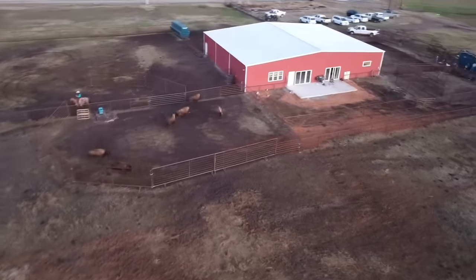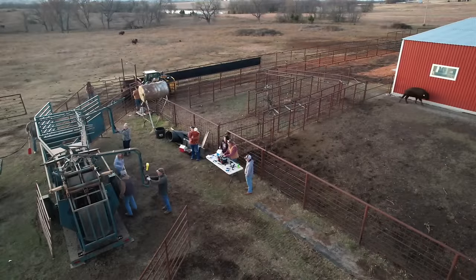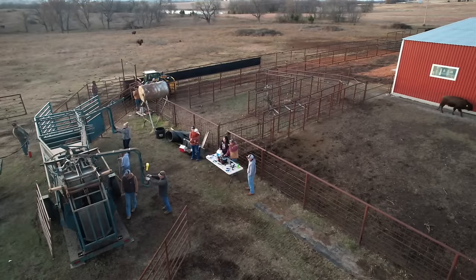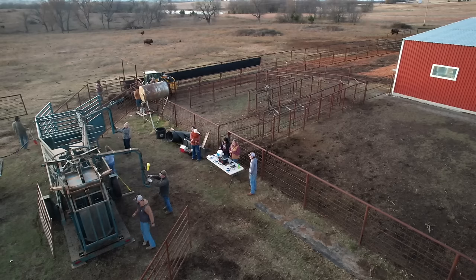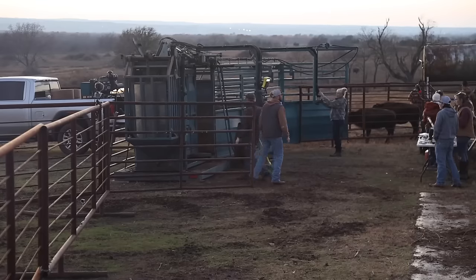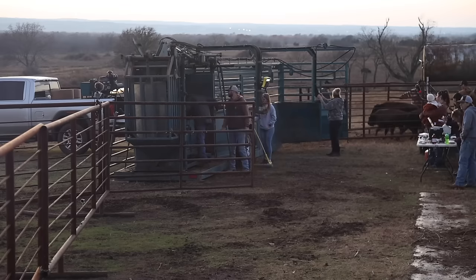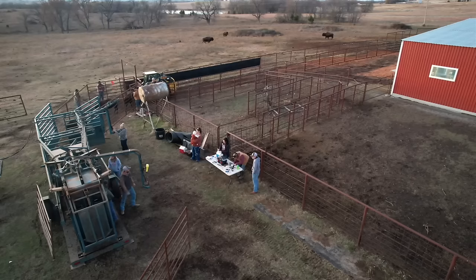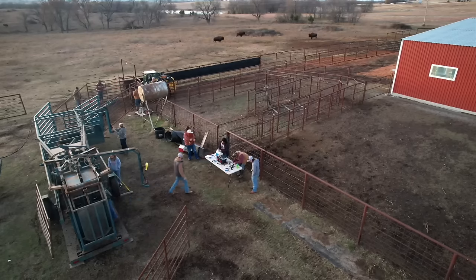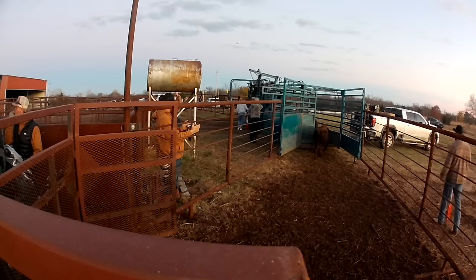He turned around. Should be little. Yeah, 220. You see what it is. Wait, you got a tag? Bull. He's gonna go back out. Chase, this one's going out. Too little.